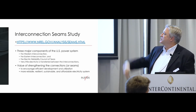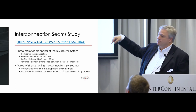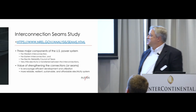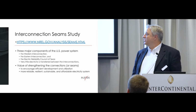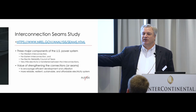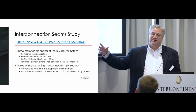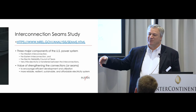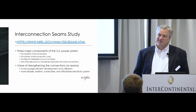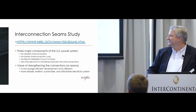If you wanted to find out more information about this study, you can go to this link, and this presentation will be provided along with the other presentations later. But just to tell you a little bit about the US grid, there are basically three pieces of the US grid. There's what we call the Eastern Interconnect, which is a very large grid on its own. There's the Western Interconnect, which is separated roughly at the Rocky Mountains. And then there's the Electric Reliability Council of Texas, because of course, Texas is its own country. That's a joke.